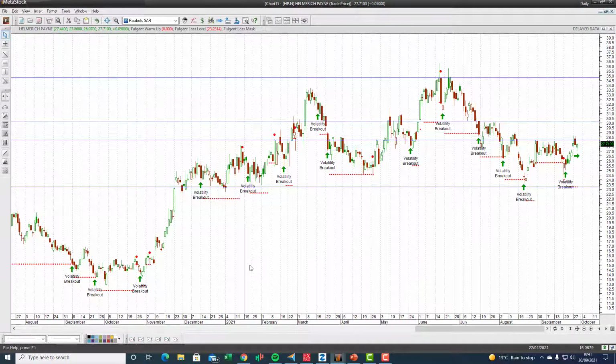You can see some of the other ones. Beautiful volatility breakout back in October, November rallied. December rally all the way up to the March high there. That vol breakout got stopped out. The second one worked out well. The May one worked out well. And June, July, two others stopped out. So also a fantastic AI to use in trading the oil energy stocks.